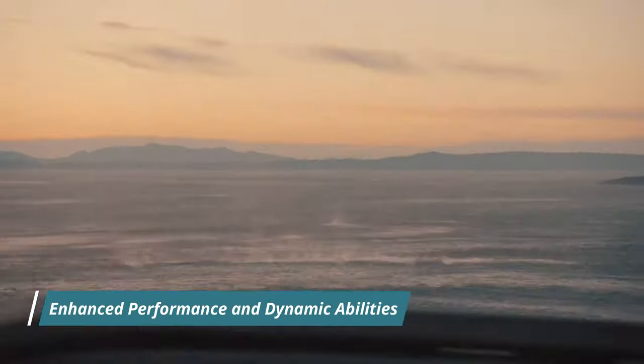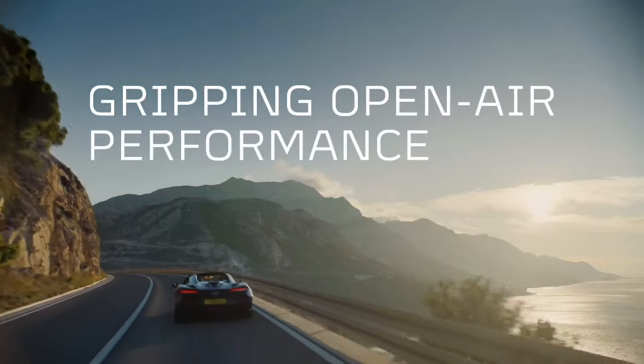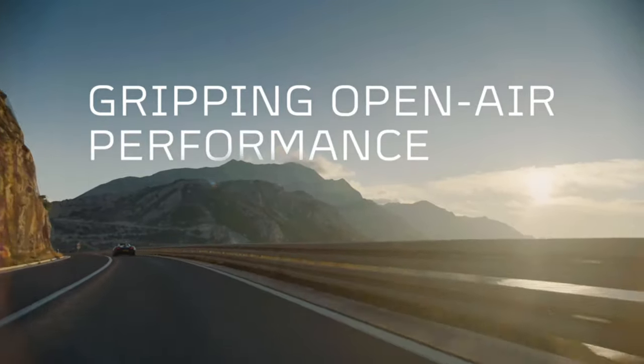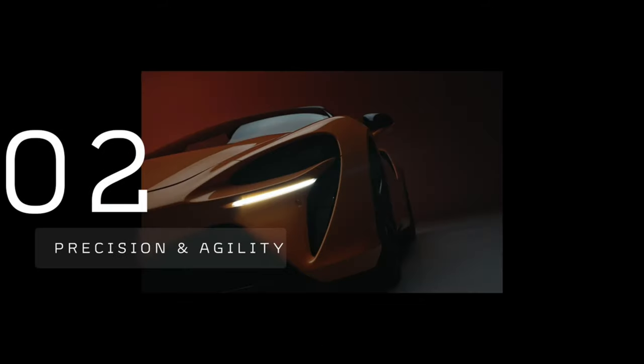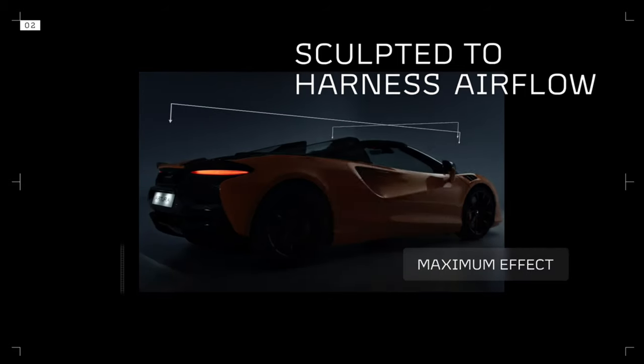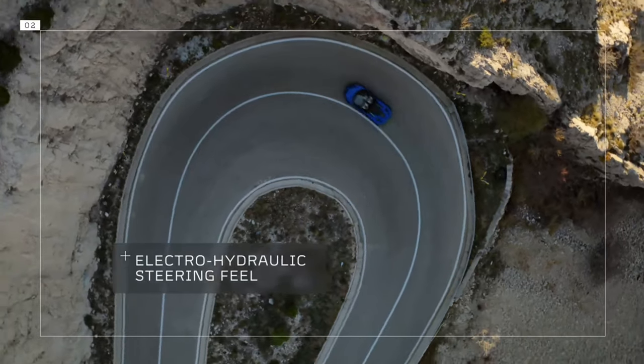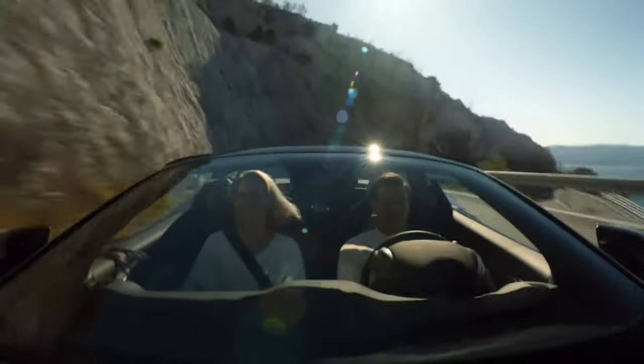The Artura Spider inherits enhancements engineered for its coupe counterpart, promising unparalleled dynamic performance. With a focus on agility, refinement, and efficiency, McLaren aims to redefine open-top driving experiences. The retractable hardtop can be operated electrically in just 11 seconds, offering seamless transition between coupe and convertible modes.